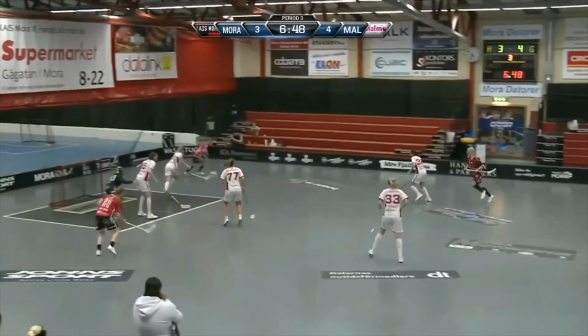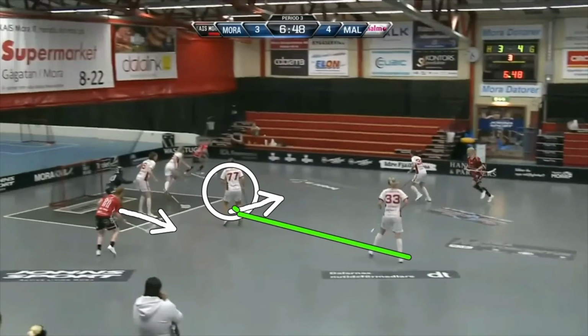Realistically, this player here should be facing this way, and that would probably solve the problem here. As would this player here, who could probably pivot a little bit to be something like this. So they have a field of vision like that.